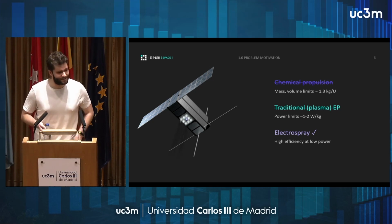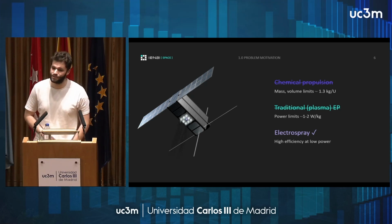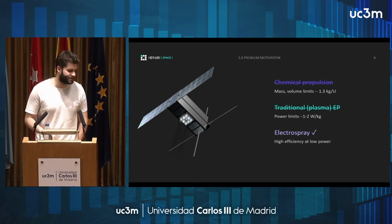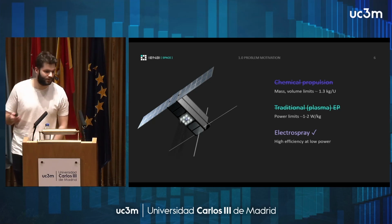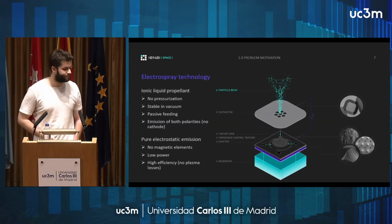Regarding the propulsion itself, it's clear that chemical propulsion can't deal with these platforms many times because mostly of mass and volume restrictions. And on the other hand, plasma electric propulsion systems are difficult to miniaturize, and the power limits that are usually 1 to 2 watts per kilogram are too restrictive, let's say, for the smallest platforms. So this justifies the recent increase in interest in other technologies like FEEP or electrospray, which is what I'm talking about here, because basically it promises high efficiency at low powers.